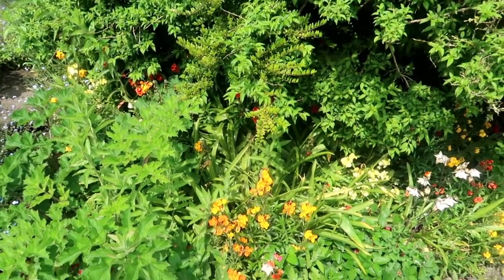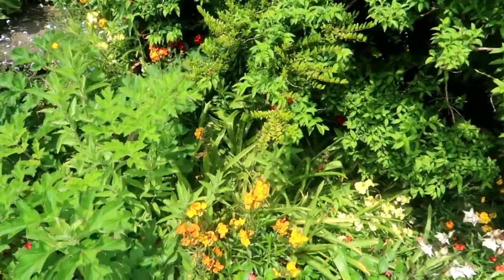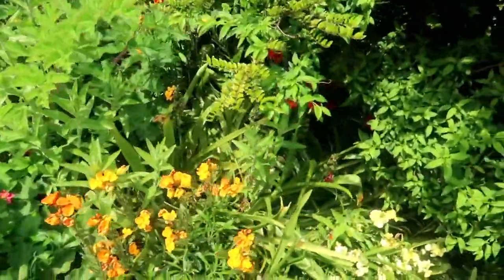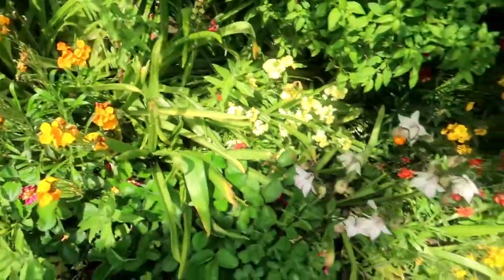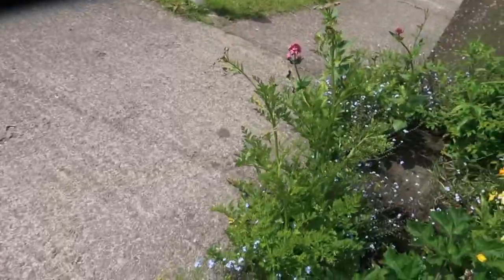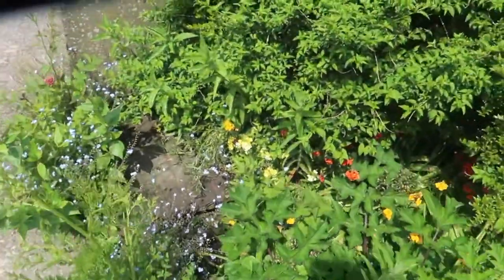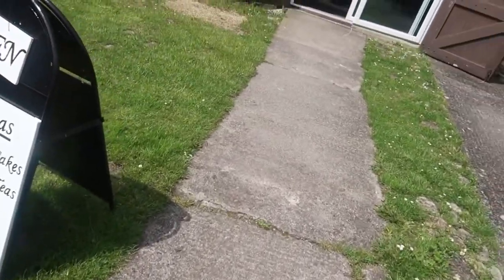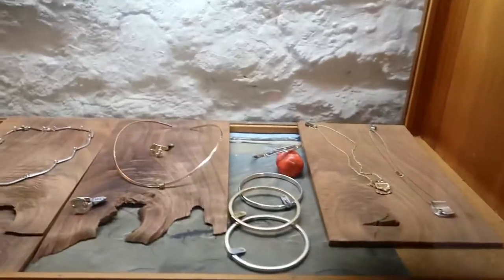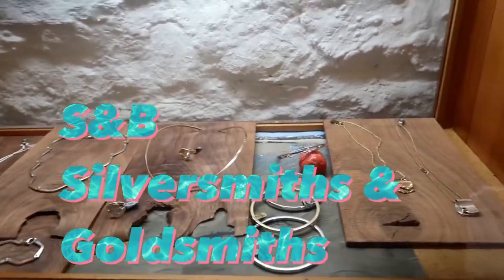Just trying to remember the name of this stuff. Sweet William, it's the other stuff. Oh, it smells so beautiful. Wallflowers. Wallflowers, that's what they are, and forget-me-nots. Took me a while for my brain to remember the name of wallflowers, but we got there in the end. So just go and find that.